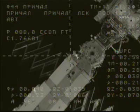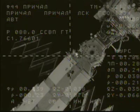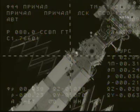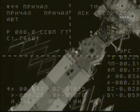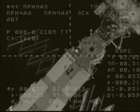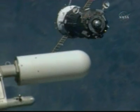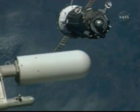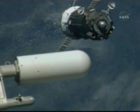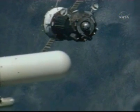Visiting vehicle officer now confirms that the core's antenna is retracting on schedule as planned. Everything is going very smoothly, slightly ahead of schedule actually for the crew, as the Soyuz is now 37 meters away from docking to the International Space Station. And the core's antenna is now retracted. The antenna is closed.